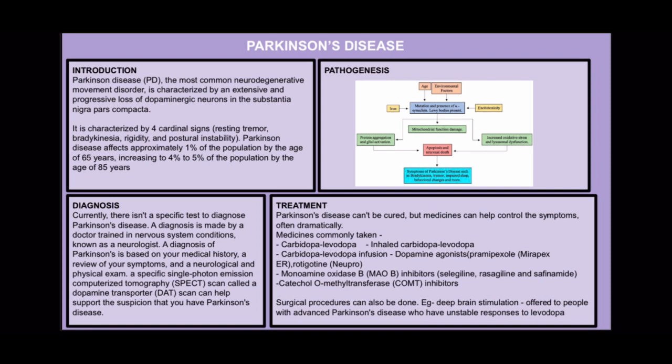Parkinson's was first described by James Parkinson in his work, An Essay on the Shaking Palsy. Since then, we have had many discoveries and advancements on this disease. This poster is a basic summary of Parkinson's disease, also referred to as PD.